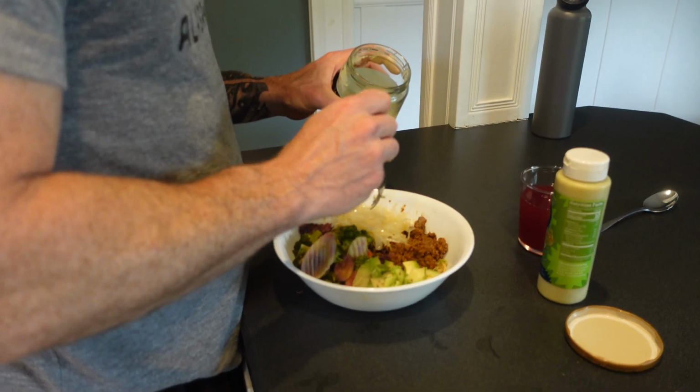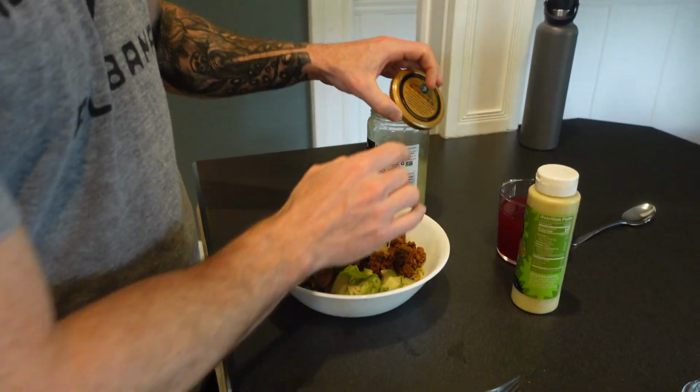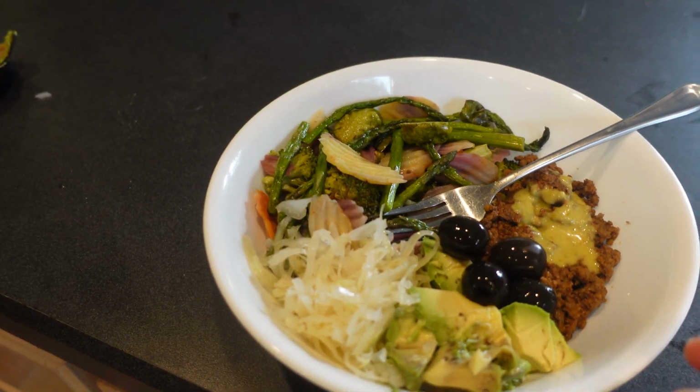I don't know if it's any better for me or not, but we're on a sauerkraut kick right now. Don't knock it till you try it. Sauerkraut with avocado and ground beef. It's so good.